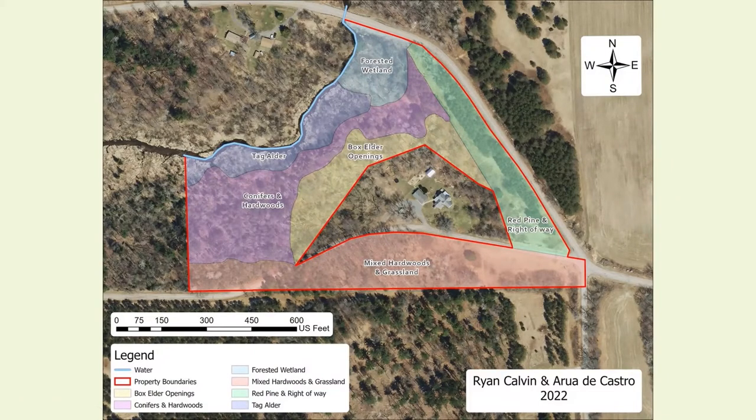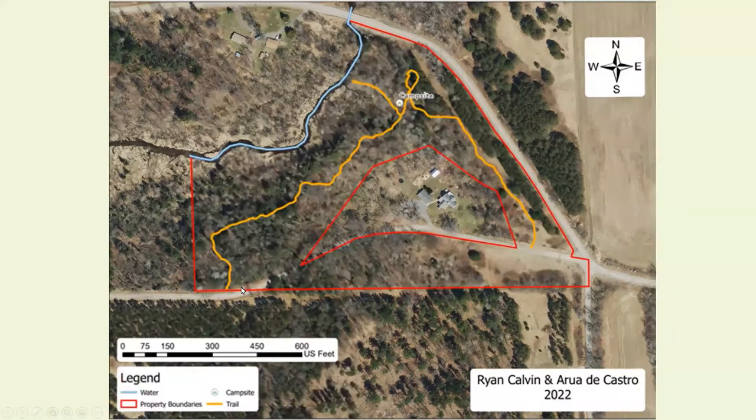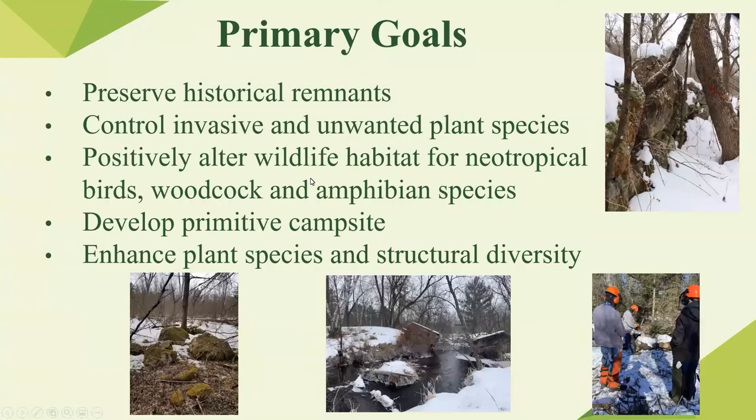This is just a map showing the current cover types on our property. These cover types will be changing in the future due to the management that we have done on the site already. So this is just kind of a before picture. We also like to highlight the trail that we have already put onto the site, which is highlighted there, as well as the campsite that we have cleared as well. And then we also like to highlight that there's a private property located in the center of the property.